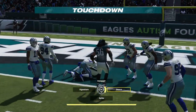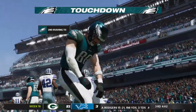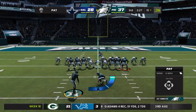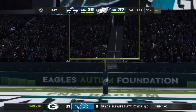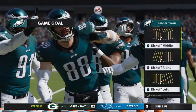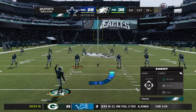And he is into the end zone. Touchdown, Philadelphia. Dallas Goedert, his second touchdown of the afternoon. And the Eagles add 6 to their lead. Tucker able to connect on the extra point, and his guys will take a 10-point lead. So that drive in total 8 plays, and a 9-yard run on the end of it.